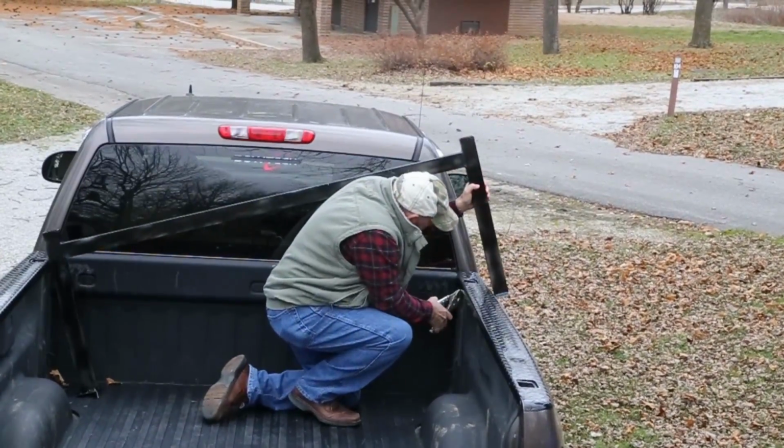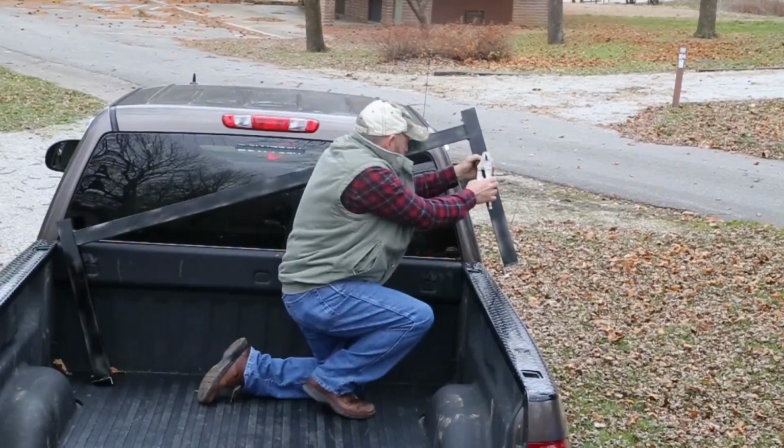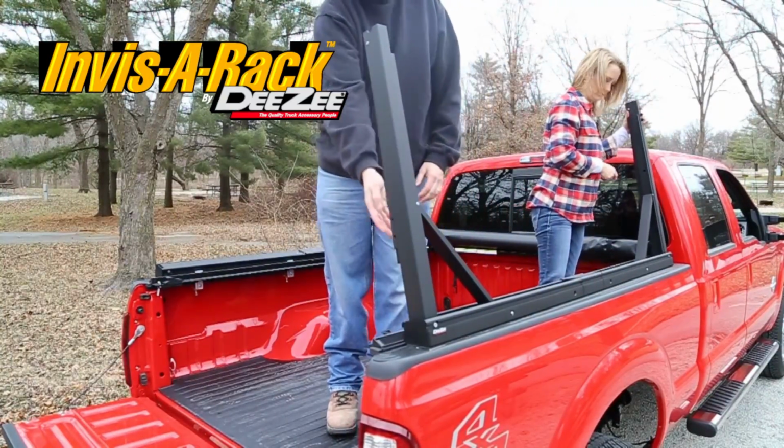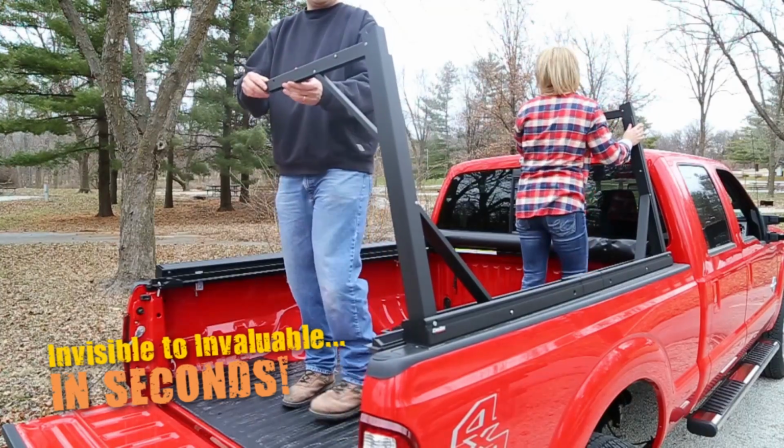Our neighbor has built his own rack. Dee Zee has a better solution. Our Invisirac system pops up easily to hold up to 500 pounds, but folds down out of the way when not in use.